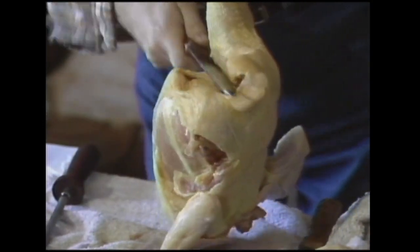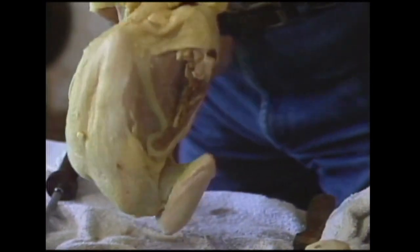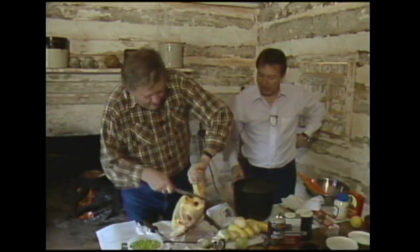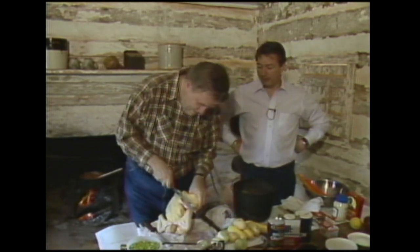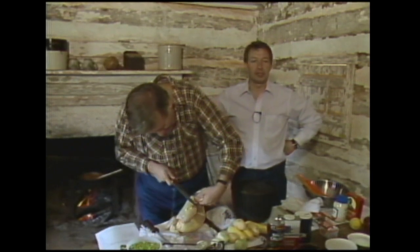I do admire you for your... What? Well, you know, your bravery in trying to attempt this. I would say a lot of people would just go out and buy it already pre-cut, and that'd be the end of it. Yeah. But it costs an awful lot more that way. It really does, almost double if you have it all cut up. It's sort of like buying a car by the piece. It just costs a lot more.